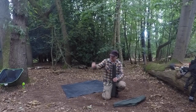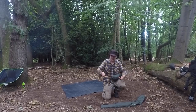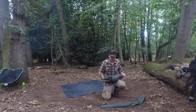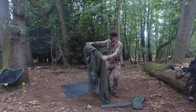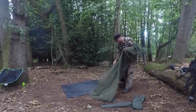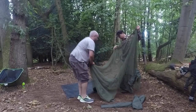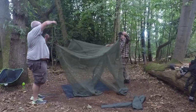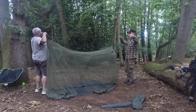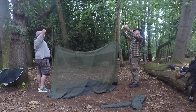There's four posts in here which slot in the four corners of the bed, and then the mosquito net drapes over and gets tucked under the sleeping bag part. But obviously I haven't got a military bed, so we'll just make something up. And there's all sorts of ties on here. I was thinking, see if I can really, oh yeah, there, wow. Like that. That's it. If we can just tie it on top.